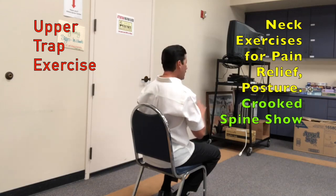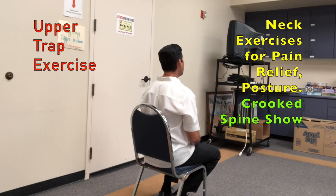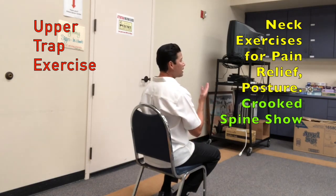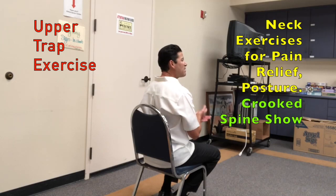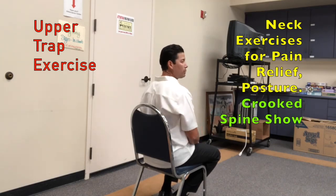Okay? After I've done that one to make these muscles looser, what happens is now we want the head over time. Someone says they're sore, but they're not in pain anymore. Okay? It's sore, but it's tight, but not sharp pain.